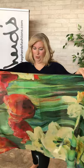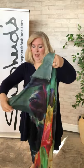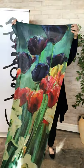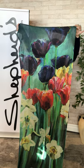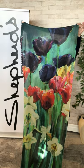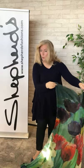So this is also, gosh, how beautiful. Oh, wow. That is beautiful. It's tulips. I love tulips. Look at this. Isn't that something? That is really, really beautiful. It's tulips, really pretty, and lilies on the bottom. And that's the hand paint brush flower scarf. That's so pretty.